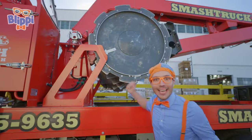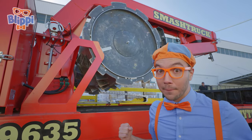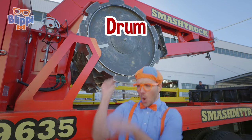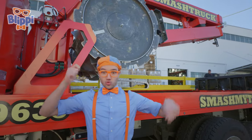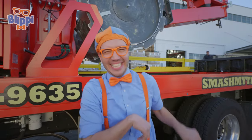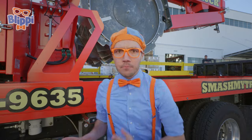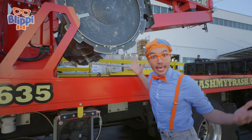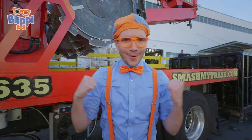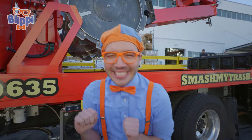It's so big. This is a really big and important part of the Smash My Trash Truck. It's the smashing drum. Not that kind of drum. So silly. No, this drum helps to smash the trash. It's really big and really heavy and can chew up trash or wood or metal. Whoa, basically anything but not concrete.